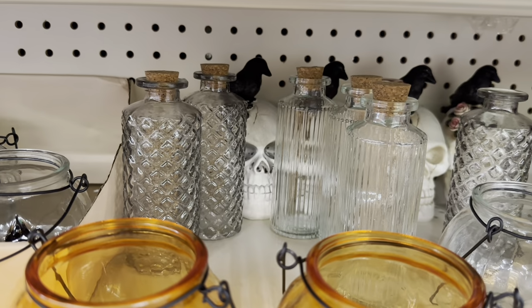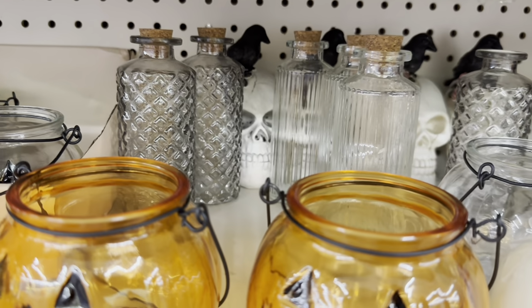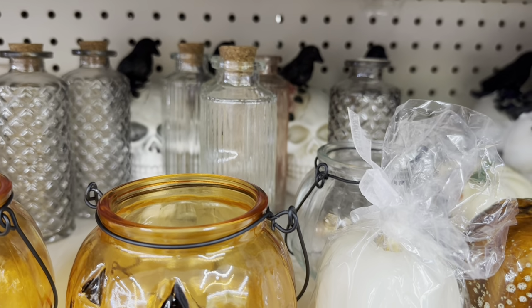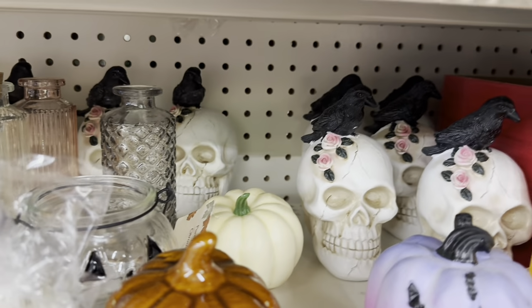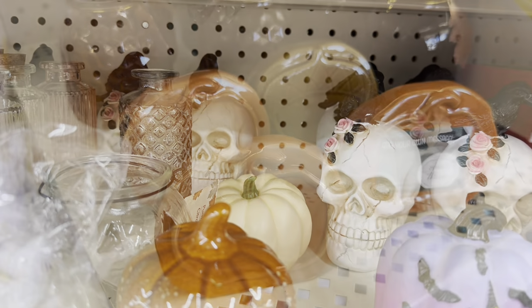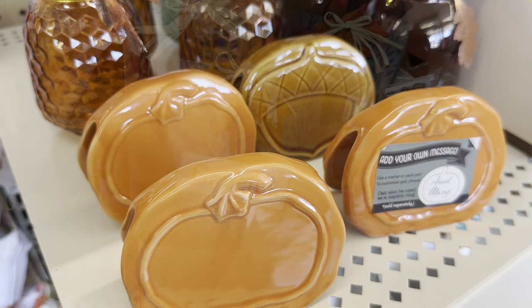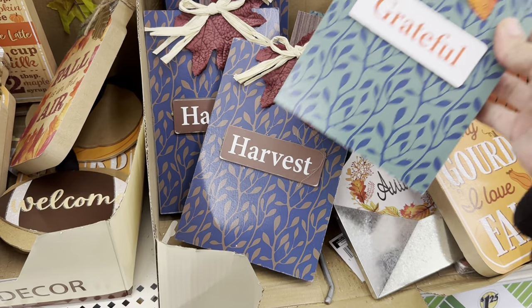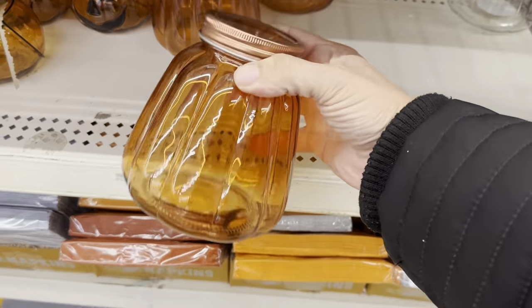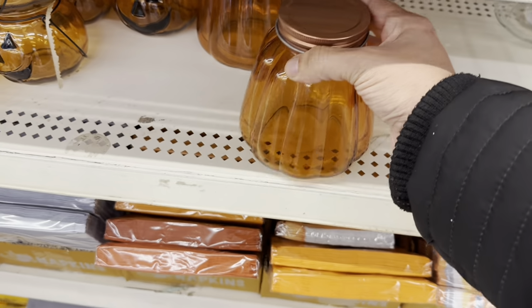I noticed these really pretty taller bottles with corks, which are not fall or Halloween. But then as I'm looking there, I see this really pretty skull with the rose accents and the raven on top. And I'm digging that. These are really cute. You can write on those ceramic place markers, and these really big block signs for the fall. The large pumpkin-shaped jars are back. Grab those while you can.